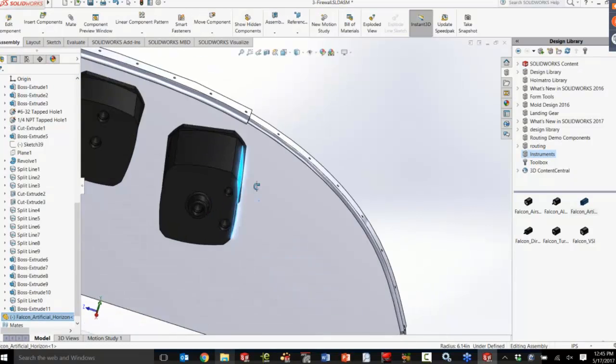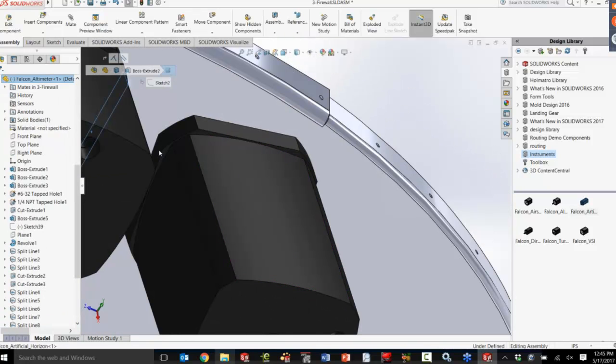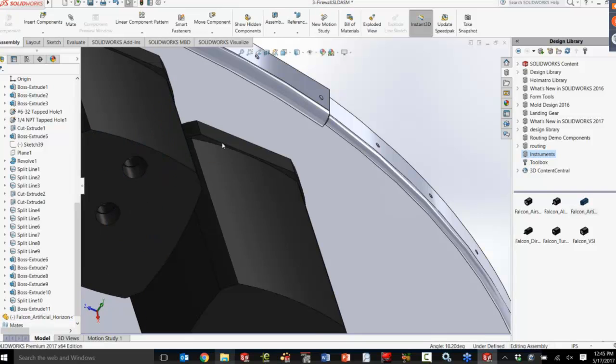Now, of course, I want to orient it, but I also want to put some spacing between them. So what I'm going to do is select these two faces, and instead of doing a coincident, I don't want them touching. I do want them parallel, but I also want a distance. A distance will actually establish parallel on two flat faces, so they have to be parallel to have a constant distance. And then I also have an option to specify a number. So maybe I want them a quarter inch apart, and it'll do that for me.